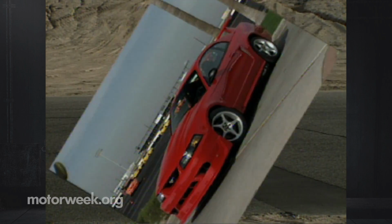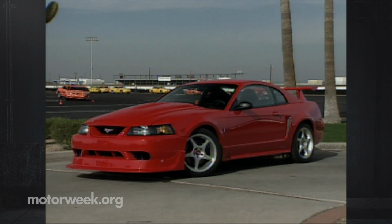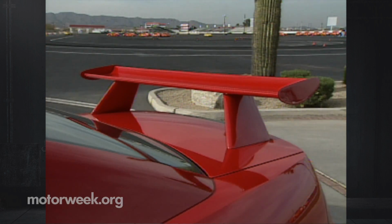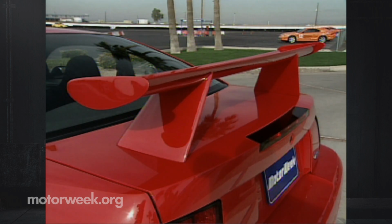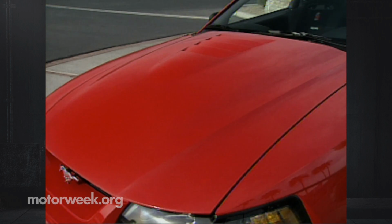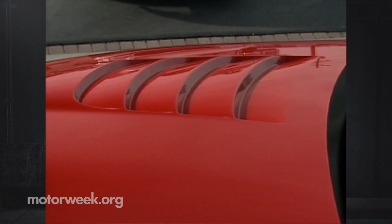Starting with the ultra-aggressive bodywork. It may look a bit over the top, but every piece has a specific go-fast purpose, such as the huge fixed rear wing to keep the tail planted at competition speeds, the deep front spoiler with integral splitter that eliminates lift at triple-digit velocities, and the bulging power dome hood that provides extra clearance for the voluminous V8 intake system.